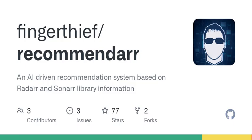And here's where things get really interesting. recommendarr also allows for flexible AI support. This means you can harness the power of various AI models, whether you want to use OpenAI or even some local options if you prefer to keep your data closer to home. The customization options are robust too. You can adjust how many recommendations you want to receive and tweak model parameters based on your preferences.